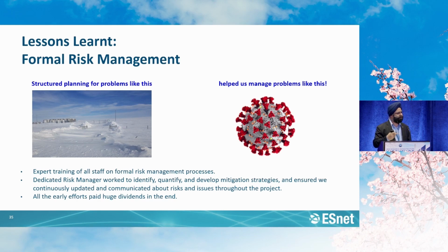Every IPT meeting we would start by asking, what risks have retired and what are new risks? That was the start of every IPT meeting. We also had a dedicated risk manager, who was identifying, quantifying, and developing risk mitigation strategies, talking to all the technical staff as new risks came. When they said, I'm having some trouble here, I'm falling behind, why? Is this a new risk? Is that something we need to tackle? Is that something we need to think about?